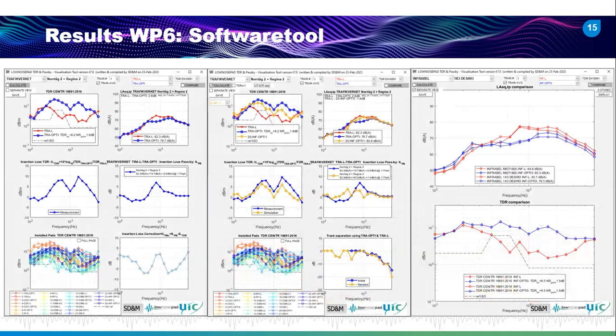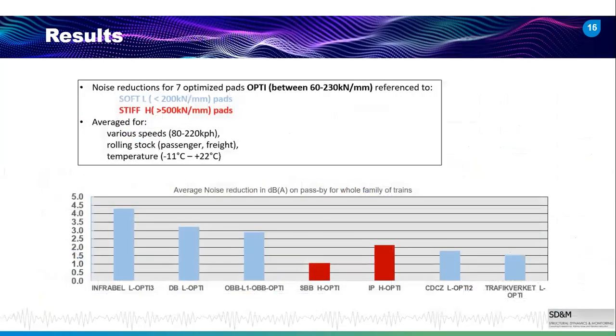There is no time to go into detail, but maybe at the top you can see the country and the type of train. You have the track decay rate. Top left, you have the pass-by noise. You have insertion loss. You have the database of all the different track decay rates from the project, and you can select one of these to do estimations, as you see in the middle slide. Or you can compare on the 3rd slide on the right. You can see that you can compare one train with another.